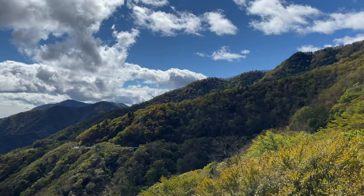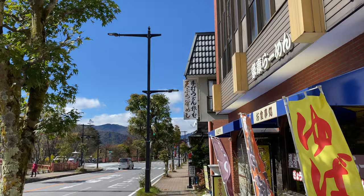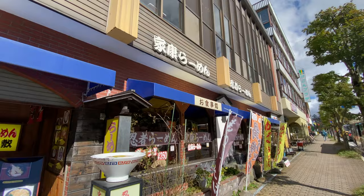Fall colors were just starting, as were hungry, tired girls, so we quickly made our way down the ropeway to the small tourist town of Chuzenji, located on the shores of the lake.